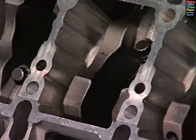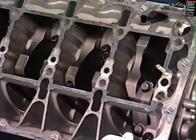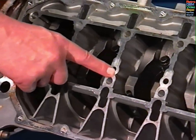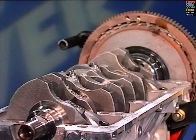A strong five-bearing crankshaft is used, and instead of having conventional bearing caps, the main bearings are retained in this ladder-like casting, which not only provides structural rigidity, but also lowers vibration levels. Incidentally, because the block and the bearing ladder are line-bored together, they're a matched pair, so it's not possible to renew one without the other.